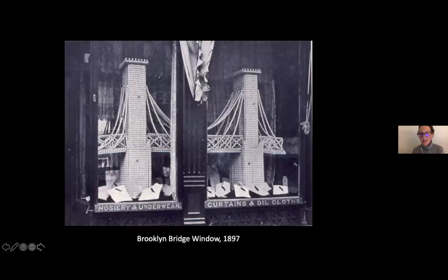And when we think about the department store, I think the space that we think of as being the most designed and the most rapidly changing is that of the show window. Here we can see how theatricality in the show window has been going on for decades. Around the time of the building of the Brooklyn Bridge, there was a whole spurt of windows that celebrated this technological marvel, as well as the artistry and capability of the designers who were able to build an image of the Brooklyn Bridge out of spools of thread.